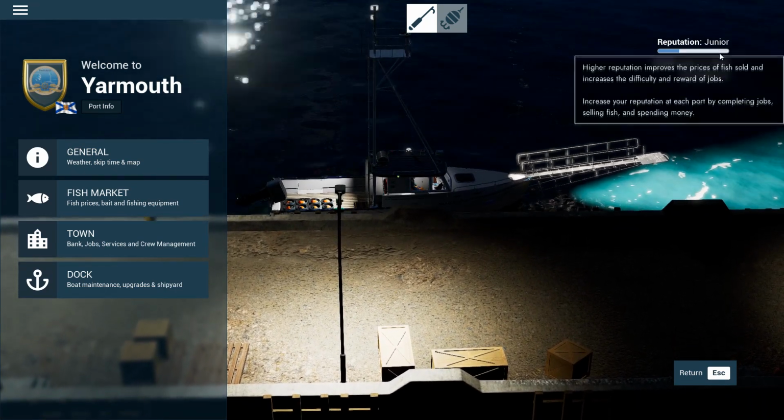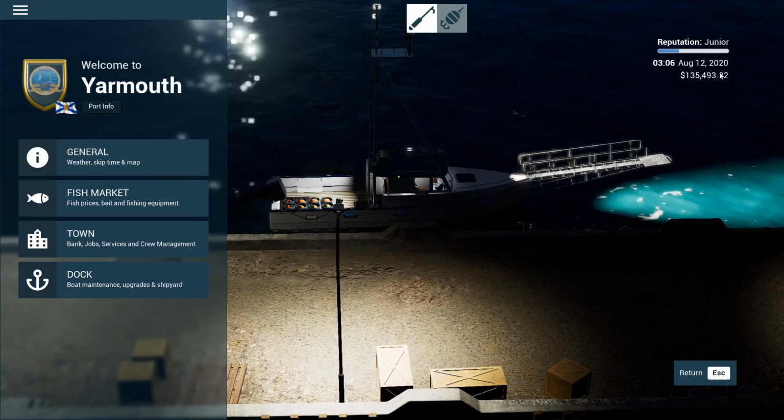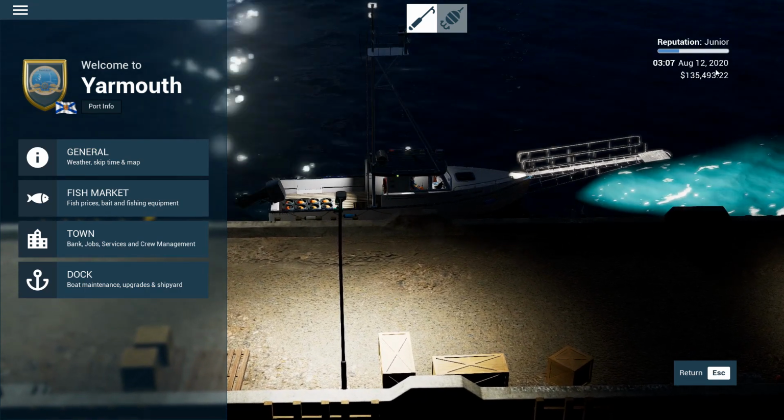Looks like we've got our reputations up a little bit. We're going to go out and do a little more fishing off screen. See if we can't get our reputation up a little bit.